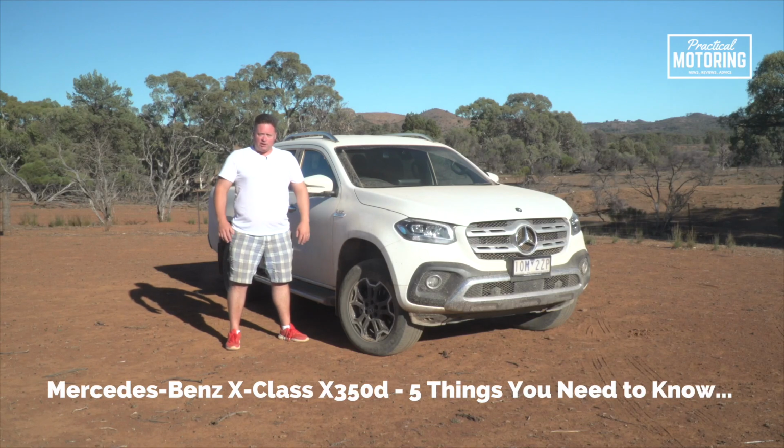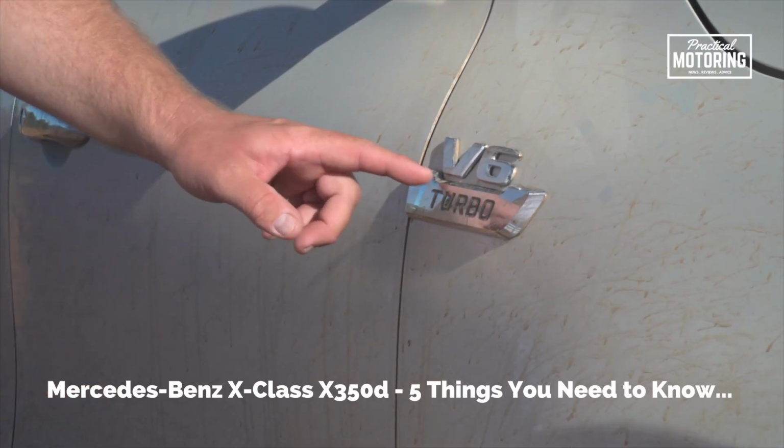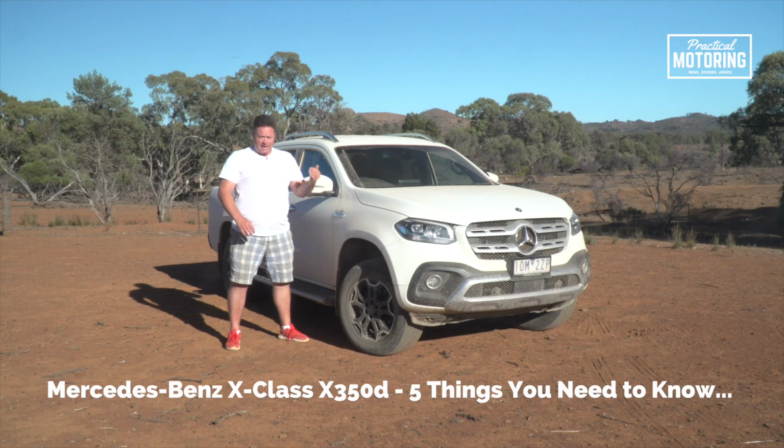We've become acclimatised to the Mercedes-Benz Ute, the X-Class. It's been on sale for quite a while now, but this one's a little bit different. This badge gives it away. It's the V6 version, the X350d, a very different vehicle to the X250d that we've known up until now. Here are 5 things you need to know about this all-new X350d.